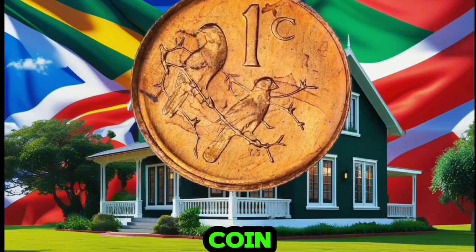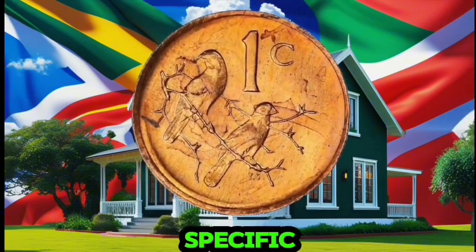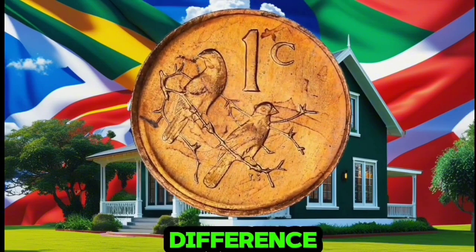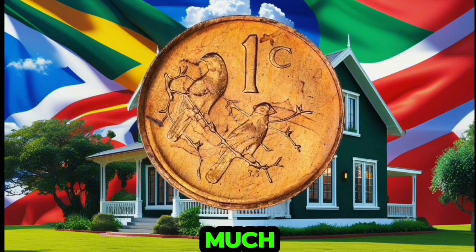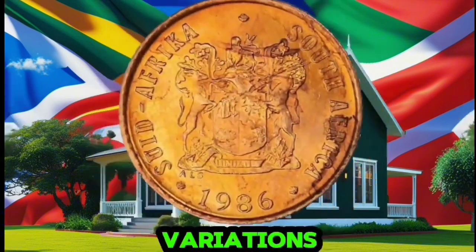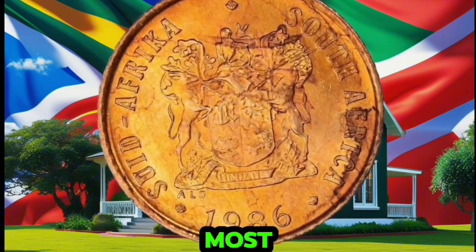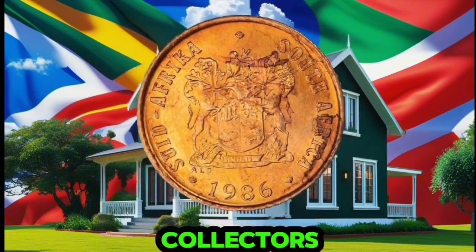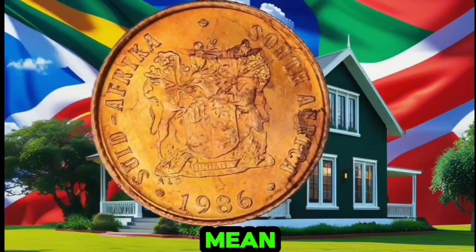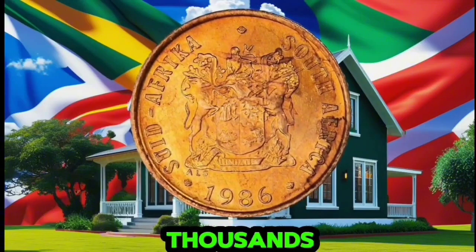The reverse side of the coin shows the denomination of 1 cent and a specific mint mark that makes all the difference. Some of these coins were minted with slight variations, making them much rarer than the others. These variations often involve small errors or misprints that most people wouldn't even notice at first glance. But for collectors, these small details can mean the difference between a coin worth just a few cents and a coin worth thousands of dollars.